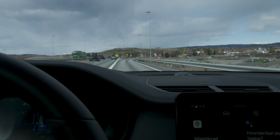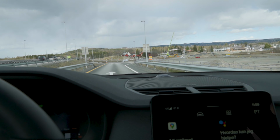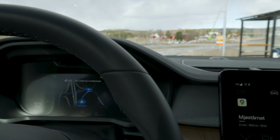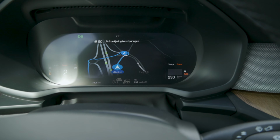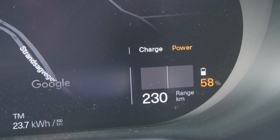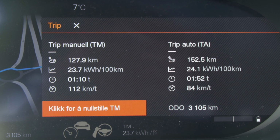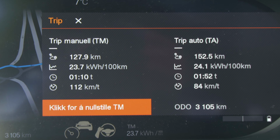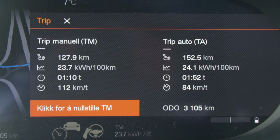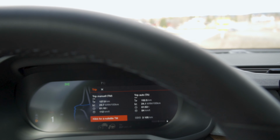Okay, so we are now at our turnaround point here in Brumunddal. So we're gonna just stop here at the bus stop and check our consumption. And we can see that our consumption is now, look at this guys, 23.7 kilowatt hours per 100 kilometers. We are at 58% state of charge, and let's open up the trip computer here. 127.9 kilometers covered, and 1 hour and 10 minutes on the road, 112 kilometers an hour in average speed, because I am doing 10 above the speed limits as I do in every test, you know, according to the speedometer.